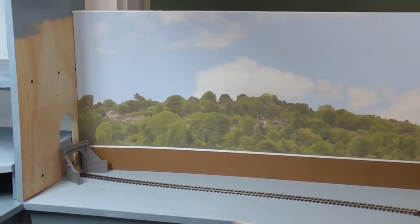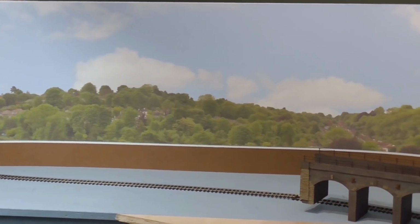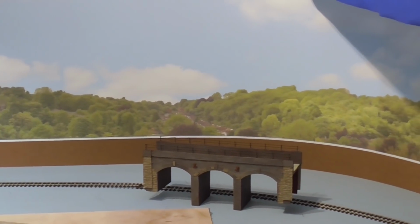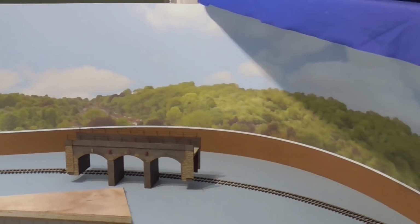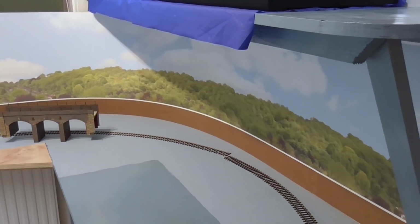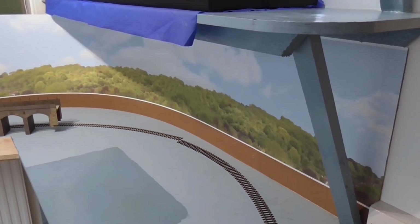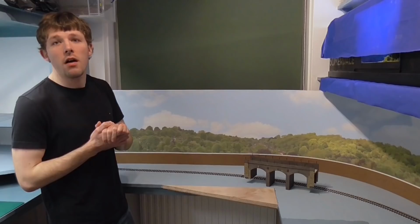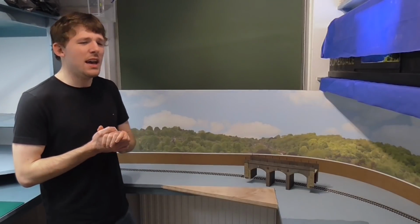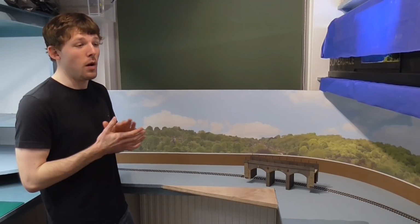So what I've done here is mount the scenes onto a piece of hardboard, which has then been curved around the wall of the railway room, giving this lovely curved effect, which will of course be blended in with the scene as and when I get round to adding it. It is a self-adhesive backscene, so it was a real doddle to fit. I'm really pleased with how it mounted onto the board, rather than trying to spread PVA and then it bubbling and creasing, which is quite awkward. So these self-adhesive backscenes are really handy and quite clever.